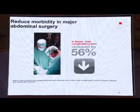One of the studies published in one of the leading hospitals has shown that they could reduce morbidity in major abdominal surgery by nearly 60%. And what they did was the stroke volume variation approach. And that's what we have as small, standalone monitors available.